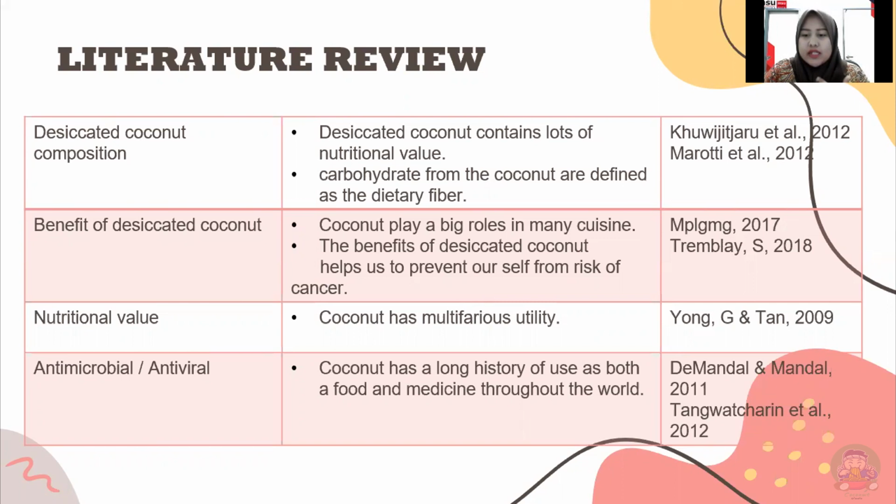Next is the benefit of desiccated coconut. Coconut plays a big role in many cuisines in cooking history, and one of them is Asian cuisine. The desiccated coconut is the same as grated coconut, and in Asian cooking, they usually extract the coconut milk from the desiccated or grated coconut. After they extract the coconut milk, the empty desiccated coconut is thrown away and becomes waste. This is a waste because the desiccated coconut contains a lot of nutrients that can give a lot of benefits to the human body, such as fiber, protein, fat, and many other nutrients.